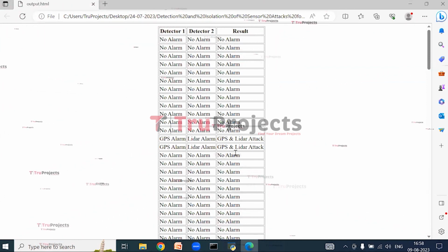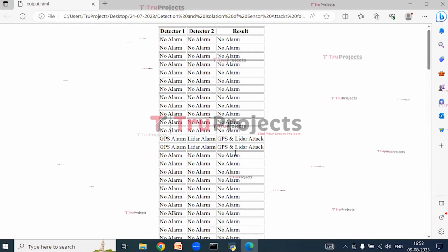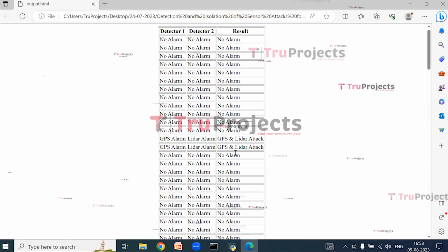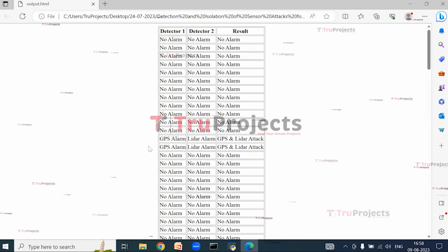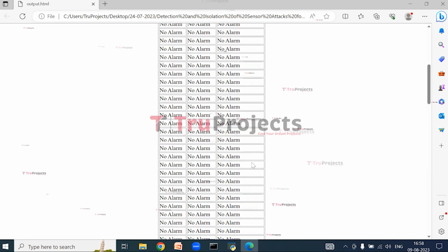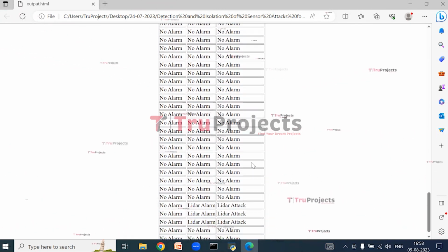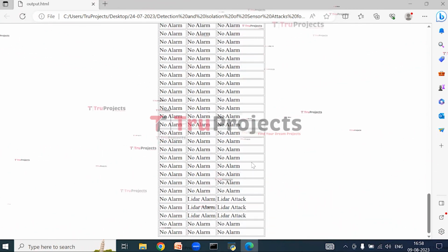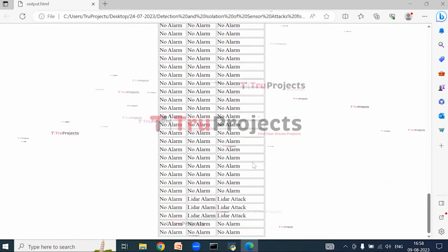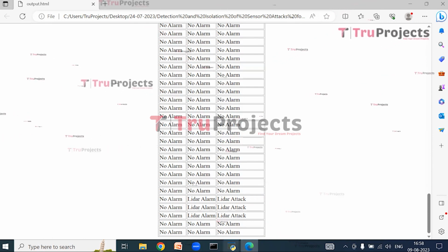In above screen, we developed code for 2 detectors, and we can see alarm and no alarm for both detectors. And below is the other records output. In above screen last lines, we can see only LiDAR attack detected, and below is the detection graph for both the detectors.